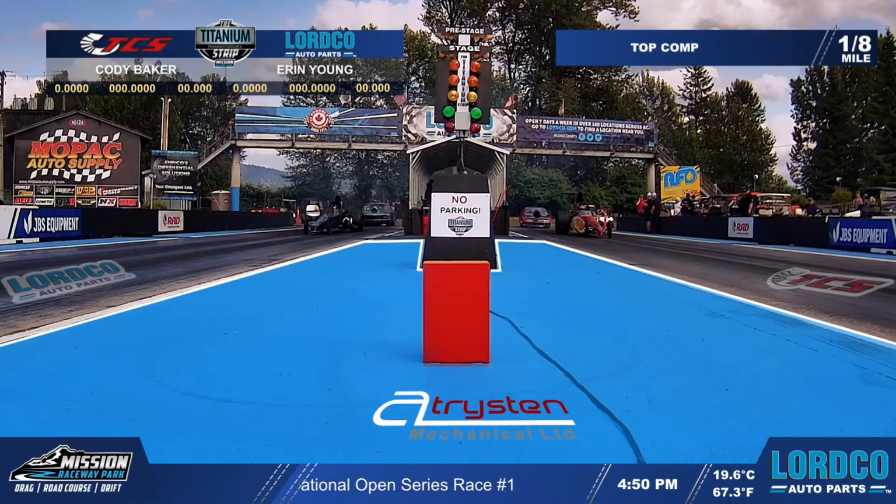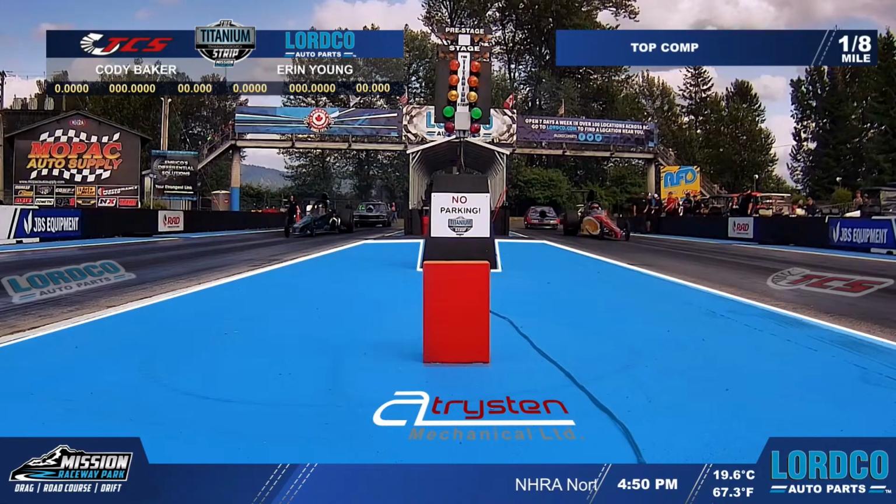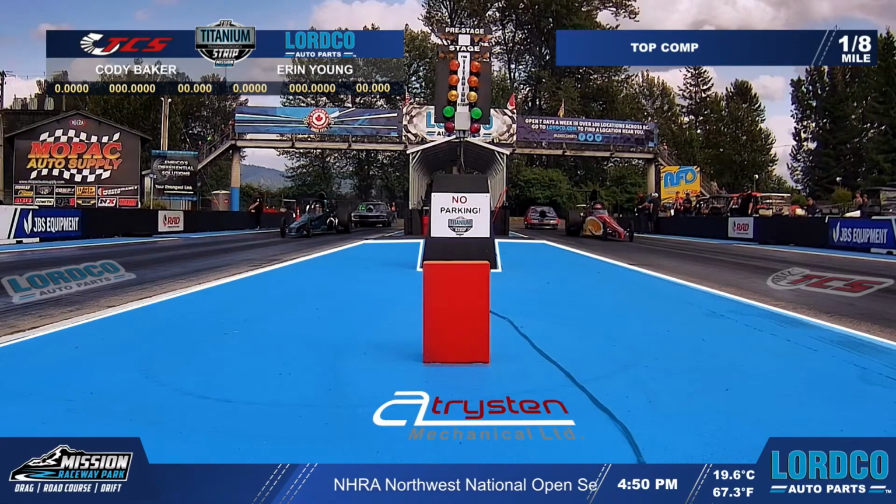Pro ET, you're on standby. Pro ET, be warmed up and ready. Judging by the golf carts in front of the tower, I would say all my juniors are there. Judging by the 2 on the starting line, I'd say that Cody Baker on the left side and Aaron Young on the right side are ready to get after it.